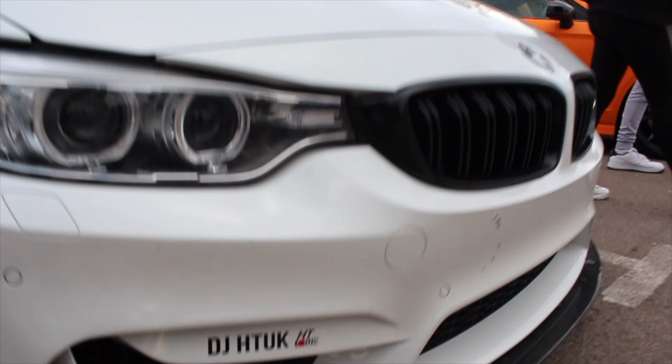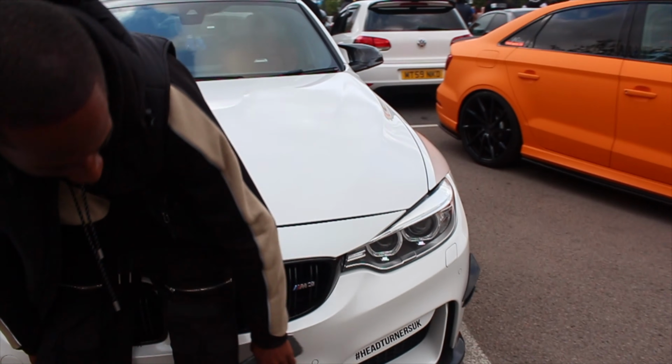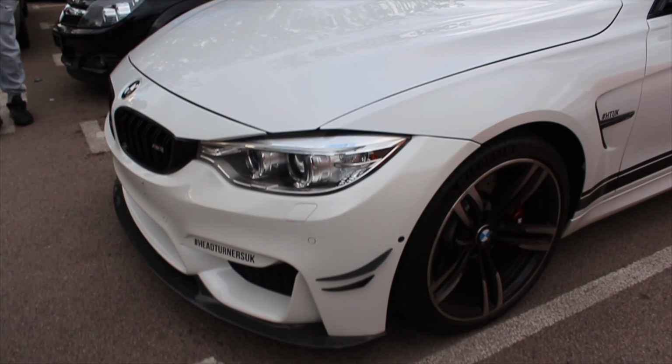Hey, there's them little details right there. It's nice. But what happened to your front plate? It fell off, yeah? Hashtag HeadturnerUK, the team that like to create a scene when it comes to this car thing. What about these? These weren't stock. They were stock. Nah, I don't remember this. They came on overnight.